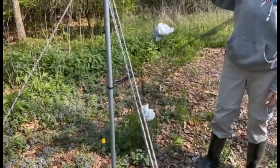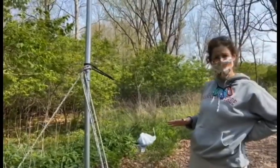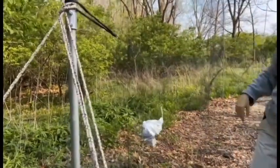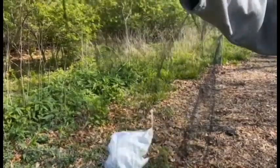So it's a pretty simple setup here. And when it's a calm day and cloudy and there's no light, these nets are invisible. You can see them a little bit now just because it's sunny out, there's a little bit of wind. But the birds don't see the nets and they're flying through and just hit them and fall right in.